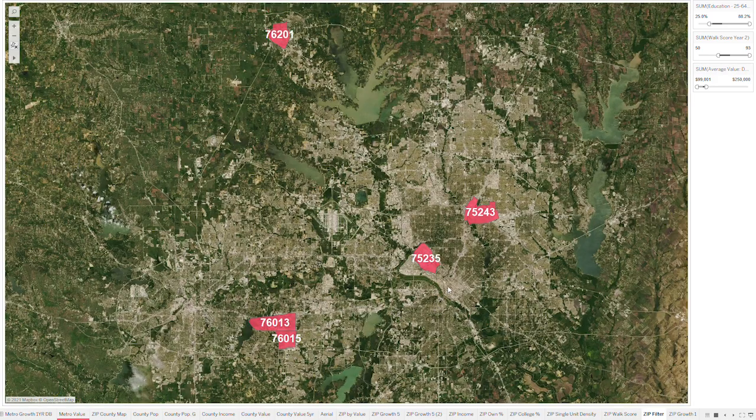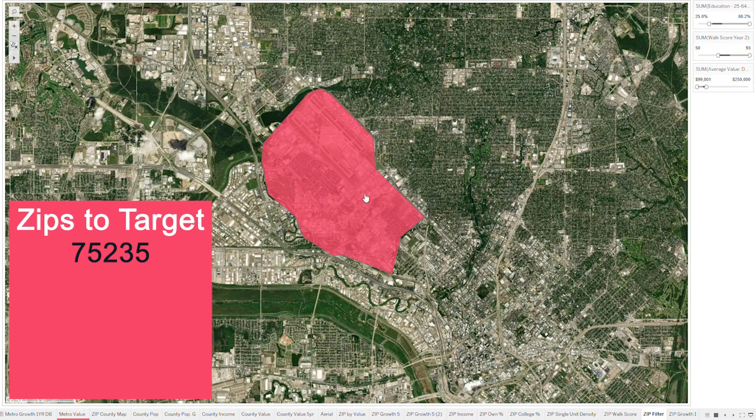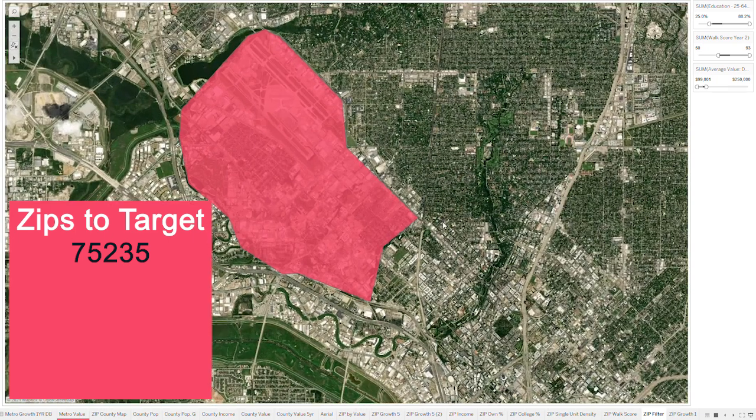So we're starting with 75235. We have a college degree rate of over 30%. That's not bad. Walk score of 60, above average, and typical value of 200,000. That is affordable. This looks like a zip code that is primed to do well. It's also close to some other pretty wealthy, high density areas here, Highland Park, Uptown, and Dallas. I like this zip code going forward.